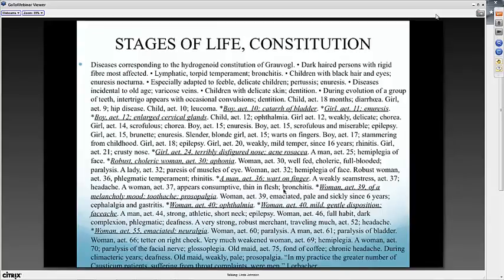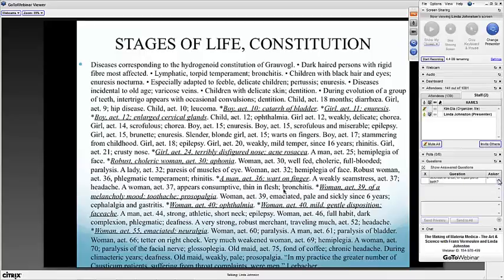Then you go to the end of the Guiding Symptoms, Causticum chapter, where you find stages of life, constitution. There, all the cases that have been collected from the journals are mentioned one by one. First, there are some general observations, as you can see at the beginning, and then you will see child, boy, girl, and so on. Read it for yourself.